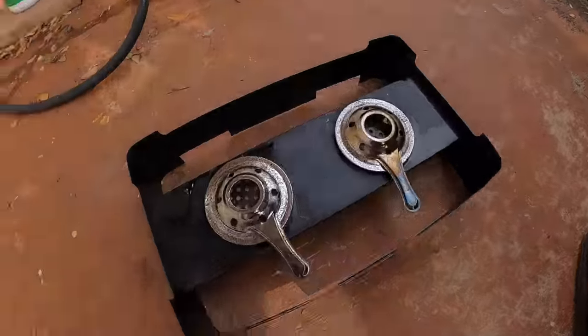Let's get it started. This part you want to be careful because there's alcohol everywhere. You want to have alcohol on your hands and then light it and get it on fire. You don't want to be a flamethrower. One second.